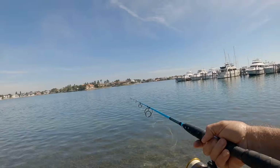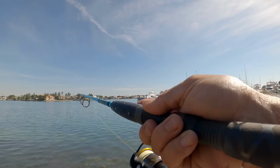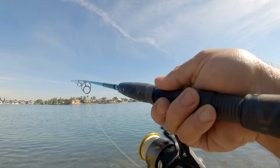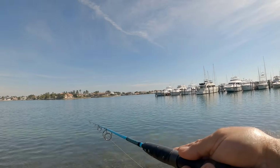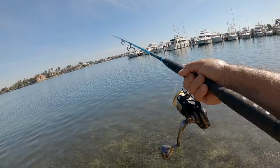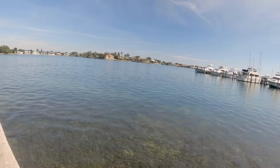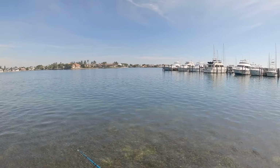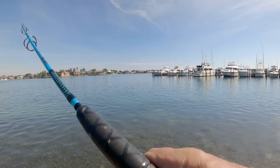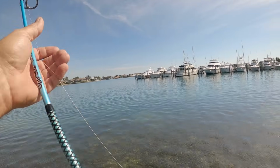A lot of bait right there, a lot of bait. There's a little snook following it. Little snook followed it right there. Yeah, there's 2 or 3 little snook right here. I just seen them out there around all that bait.